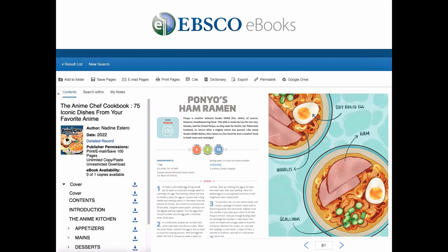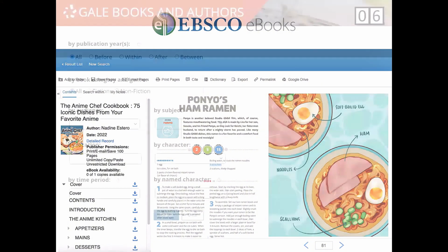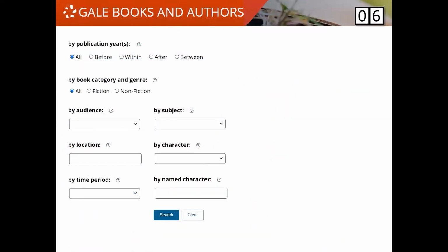Okay, speaking of books, we have a database called Books and Authors, which used to have a different name. And I don't know why they changed the name of this database, because the previous name was so much more descriptive, I think, and more fun. It used to be called What Do I Read Next? And that's exactly what this database is about. It's a database that will recommend books for you to read based on what you like. And, of course, Amazon will do that for you too. And there are other websites that will do that.